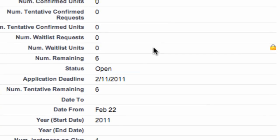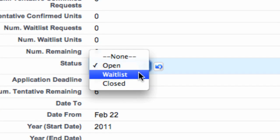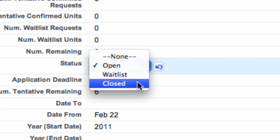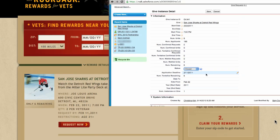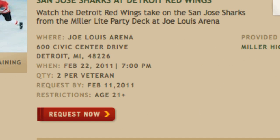There's other ways that the business logic is automated as well. For instance, when a reward fills up, it either kicks into waitlist mode or it closes itself, depending on how staff has designated that reward. So staff don't have to worry about overfilling a reward or remembering to go back in on the day a reward closes. It all just takes care of itself.